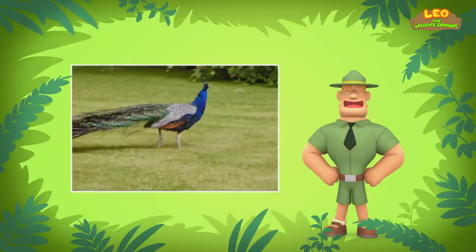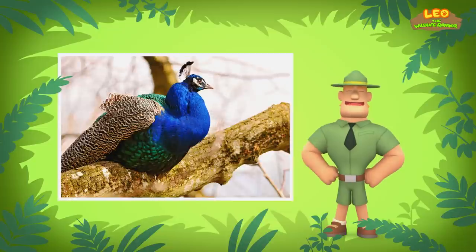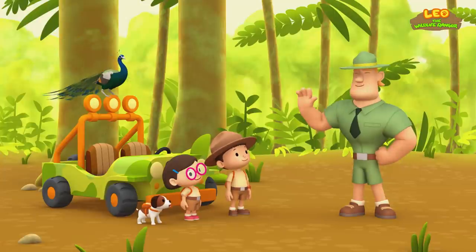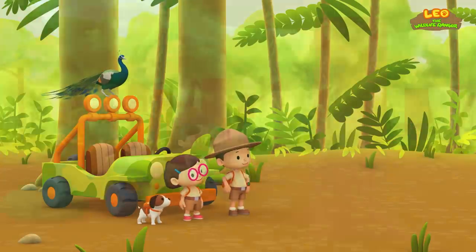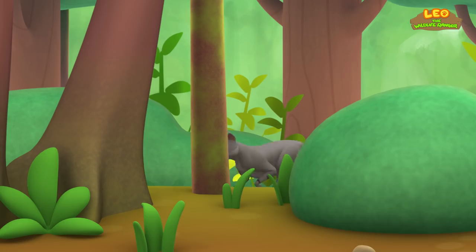All peafowls stay on the ground during the day, but they sleep in tall trees during the night to protect themselves from other animals. Good luck, Junior Rangers. Thank you, Ranger Rocky. With the Jeep, we should get there in no time.